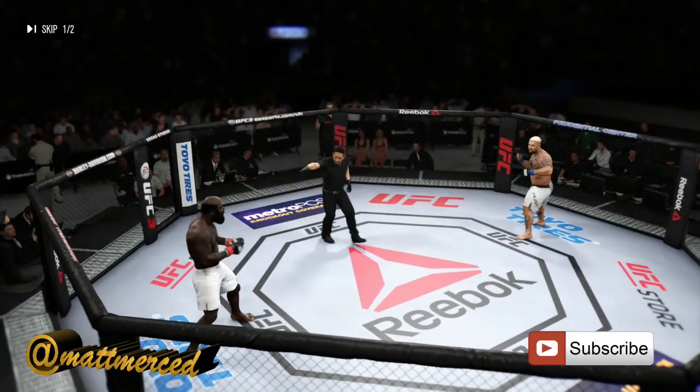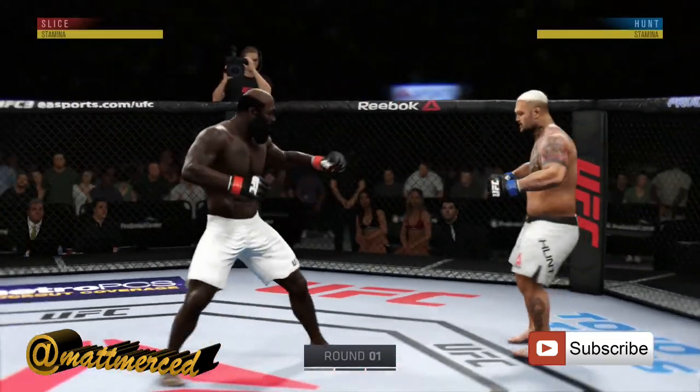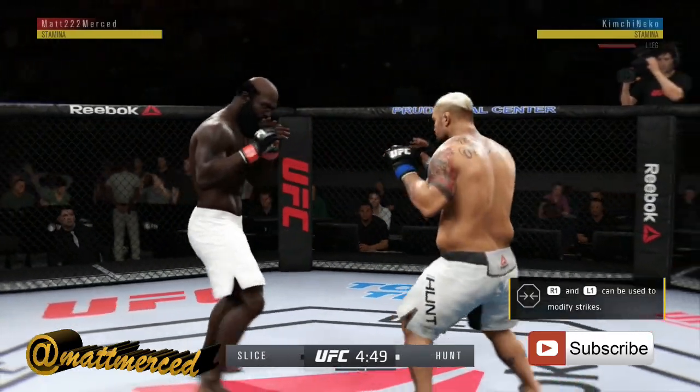Octagon for this one. There you go, first round. You ready? You ready? All right, we are underway here from Prudential Center in Newark, New Jersey. Orthodox for much of the fight. He's going southpaw here, Joe.